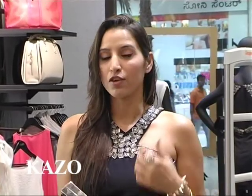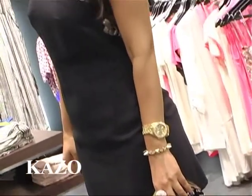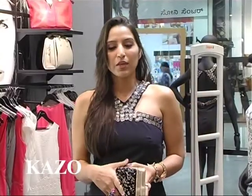So here I am wearing a very sexy LBD from Kazu. This is the rocking piece which I like from the collection, and it has a lot of embellishment, a beautiful neck, and you can see a nice sexy back. This is the highlight of the dress, and make sure you keep your hair open.